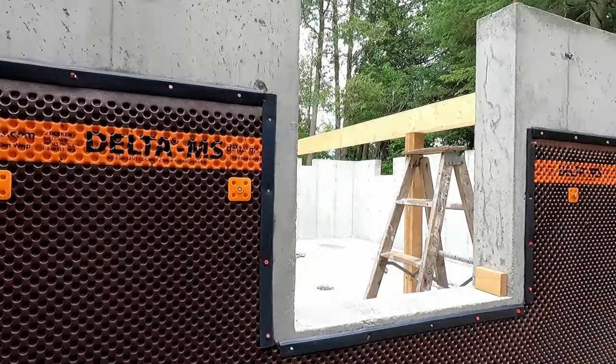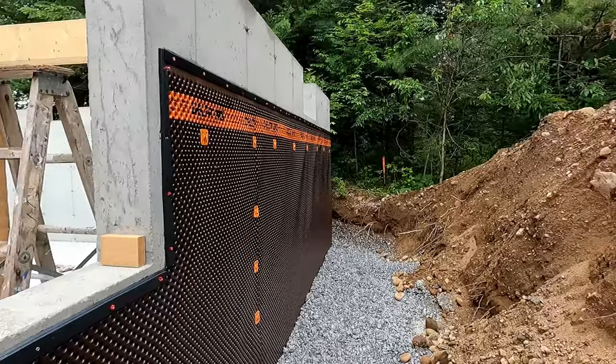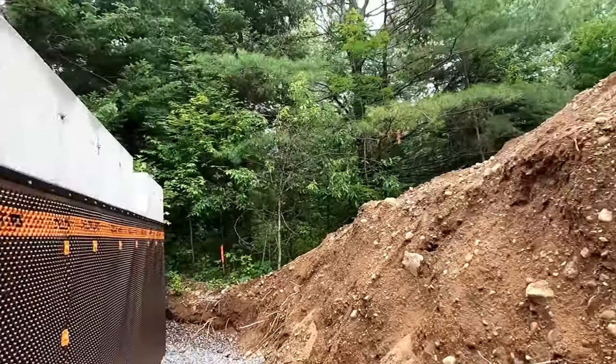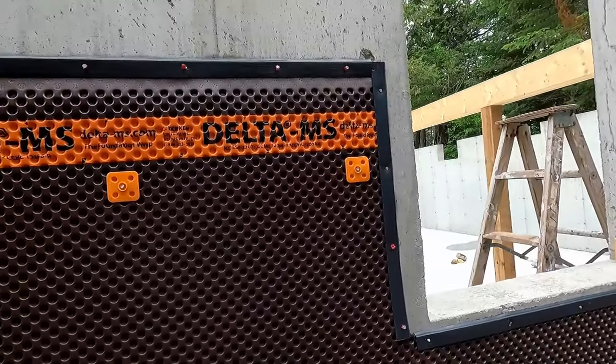So we put it on this side because it will be close to ground level here. And we put it on this side also because all that backfill has to come in here and there'll be a big machine putting it in and dirt could get back there. So I thought that was good enough, but the building inspector said no.